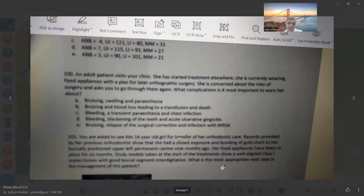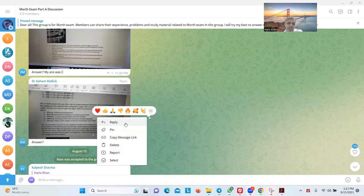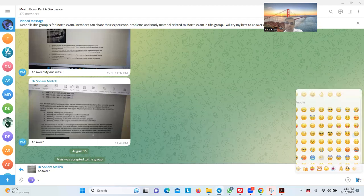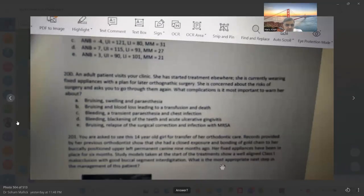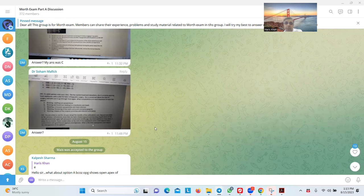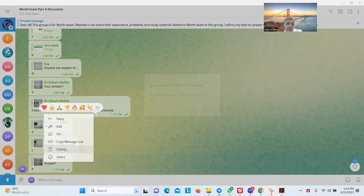I think it's E because there is some relapse. So, do we have these postoperative infections? Sometimes. Might be E then. Why? Because there is a certain relapse. Bruising, relapse, or surgical infection. Bruising, swelling, and paresthesia. A is more important, as all patients have A. Okay, I'll delete this one.